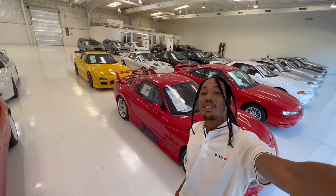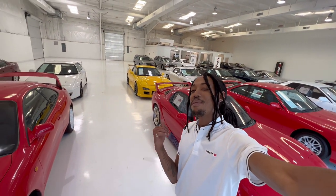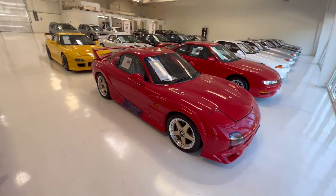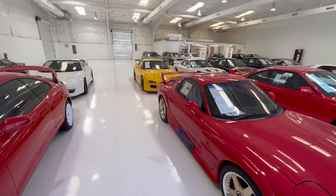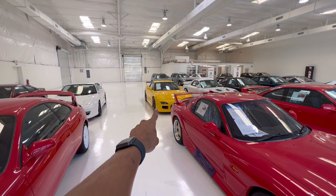Now, both these FDs right here are just insane. They got the ketchup red, and then they got the mustard yellow sitting right behind it. You really can't get no better than that. Like, the FDs, man. Now the yellow one, I must say, that yellow one is Initial D all the way.